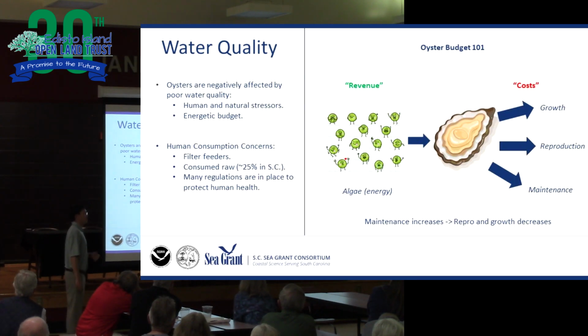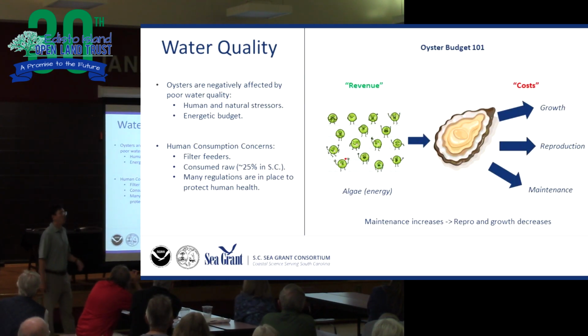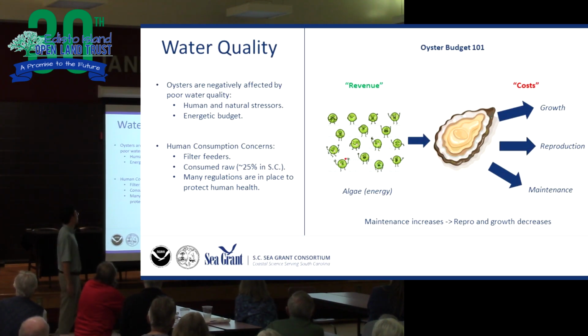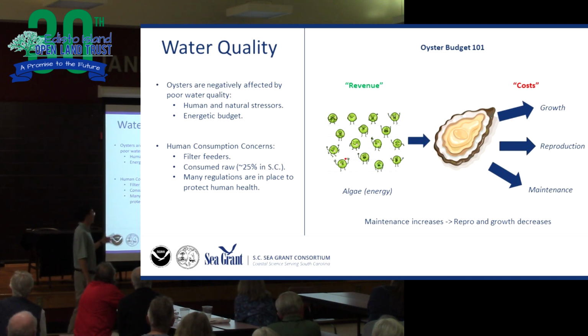Alright. But oysters don't just benefit from good water quality, they can also suffer from poor water quality. These types of poor water quality come from both human and natural sources, and for an oyster, these are stressors. You can think about how a stressor impacts an oyster just by this budget to the right. The only source of revenue that an oyster gets is the algae that it eats. That's the only way it can get energy.